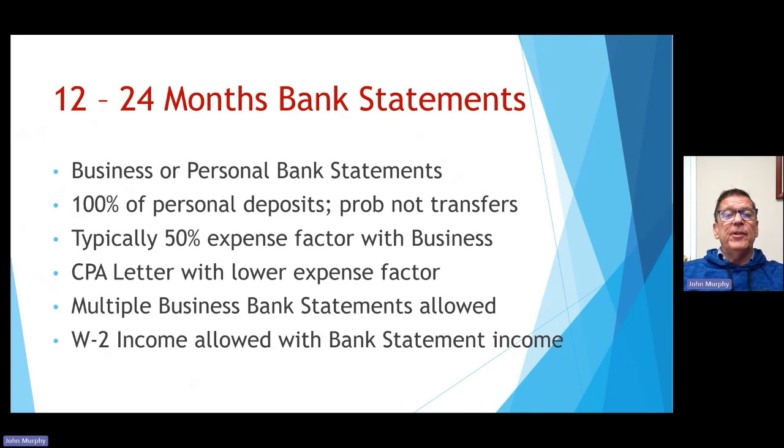If it's your business, we're going to use 50% of the deposits. We think that there's, generally speaking, a 50% expense factor. So if you run $10,000 a month through your business bank statement, we'll use 50% of that, or $5,000 a month for the qualifying income for the loan.